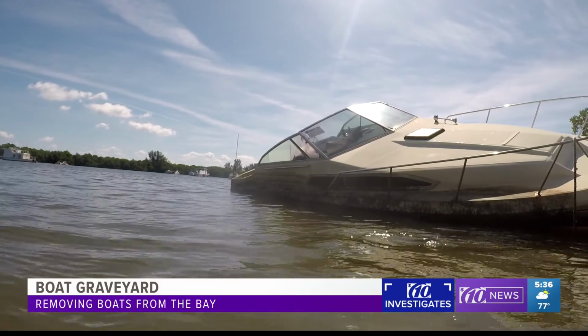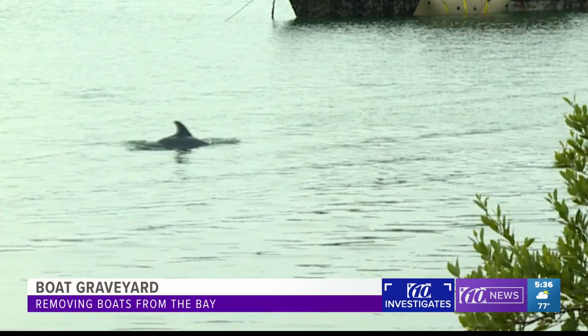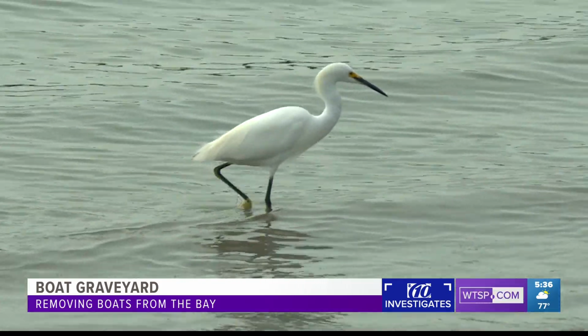But that's not all. When these boats sit there year after year, they pollute the water and endanger the wildlife. We have to remove fuel off of them. There's paint, batteries, motor oil, different things like that. So all of that has to come off. Those are big environmental hazards, aren't they?